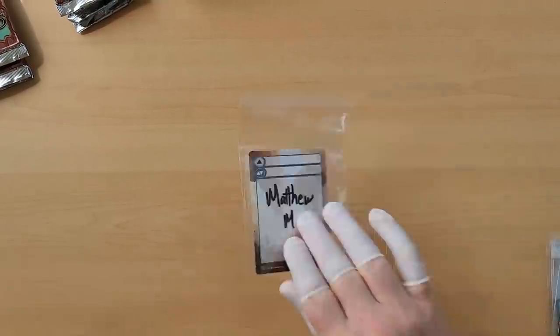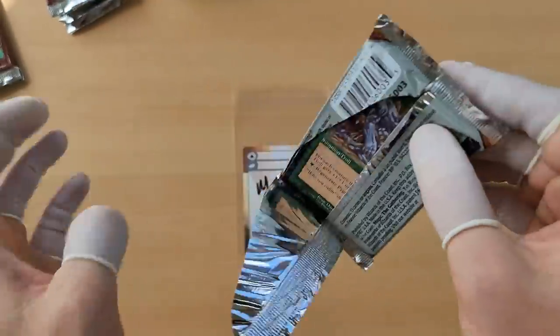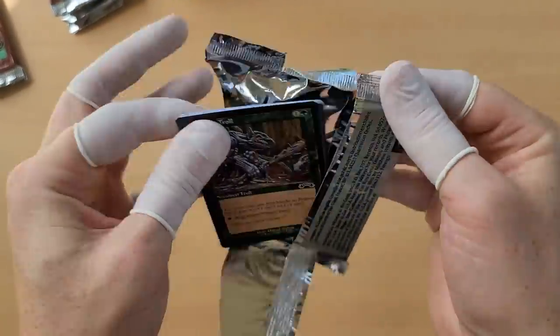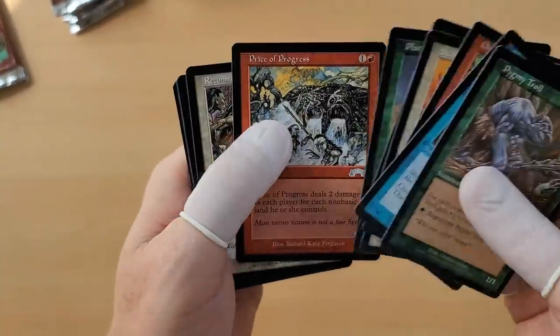We are on to Matthew, who's getting one. Matthew, may the City of Traitors forever be in your court. May the value forever be on your side. Let's get it. Oh, please. Give us a big hit.